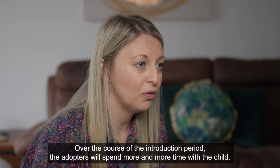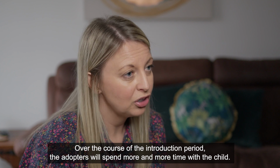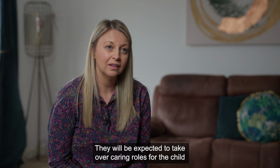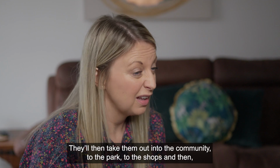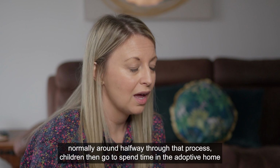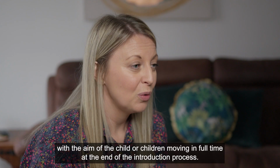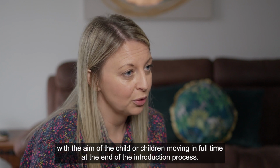Over the course of the introduction period, the adopters will spend more and more time with the child. They will be expected to take over caring roles for the child, such as feeding times, bath times, and bed times. They will then take them out into the community, to the park, to the shops. And then normally around halfway through the process, children go to spend time in the adoptive home, with the aim of the child or children moving in full time at the end of the introduction process.